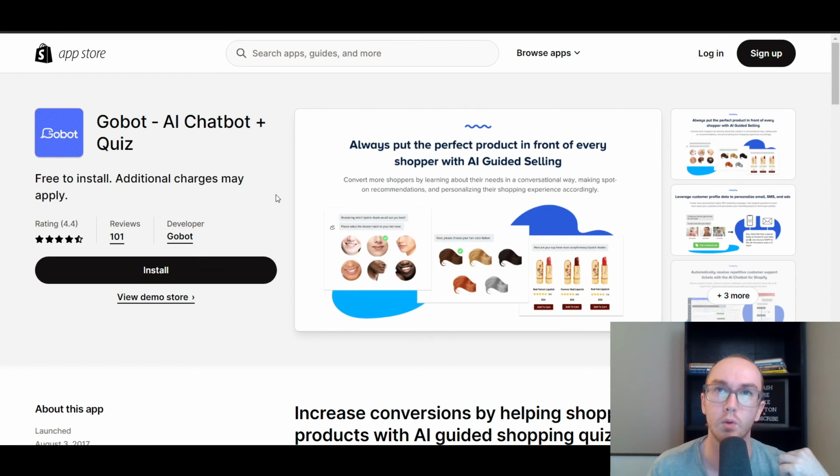If you do want a more advanced setup, it does seem like GoBot may be the better option for more of an advanced setup with multiple different softwares connected to it. Especially if you have maybe a larger business, a larger company, and you're trying to set up more conversion optimizations, then GoBot could be a good option for you.